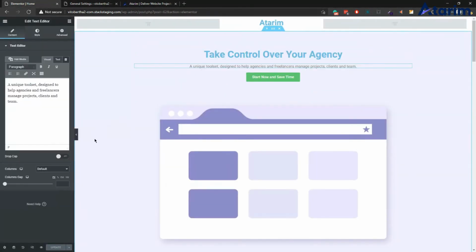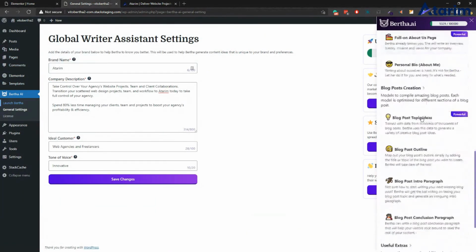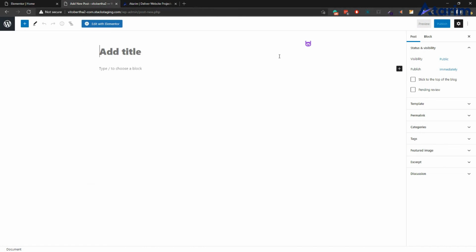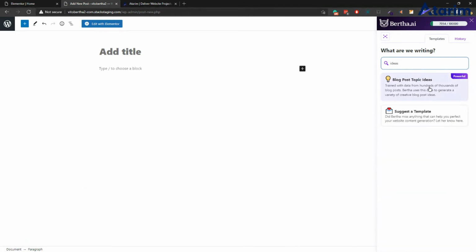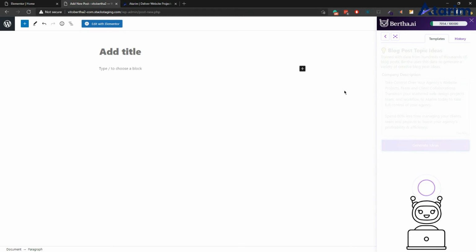Now we saw how to use this with Elementor, but if you need it for any other stuff, you can just click here, launch Bertha, and you can use it for anything at any place. Let's say we're creating a new blog post. We can go to Gutenberg and get some blog post ideas. Let's say I don't even know what to write. So let's say ideas. I got topic ideas, and it's just based on my own agency or my own business. It's going to give me some ideas here.